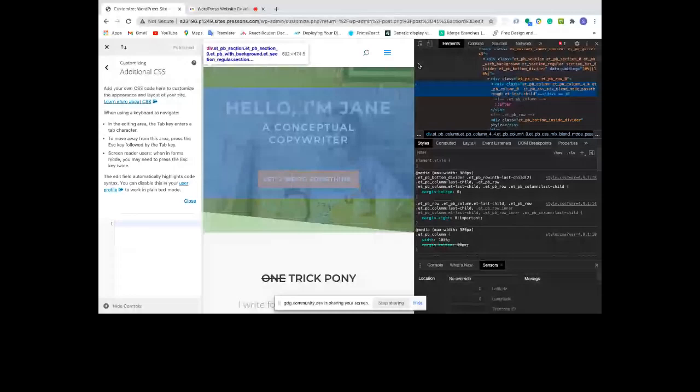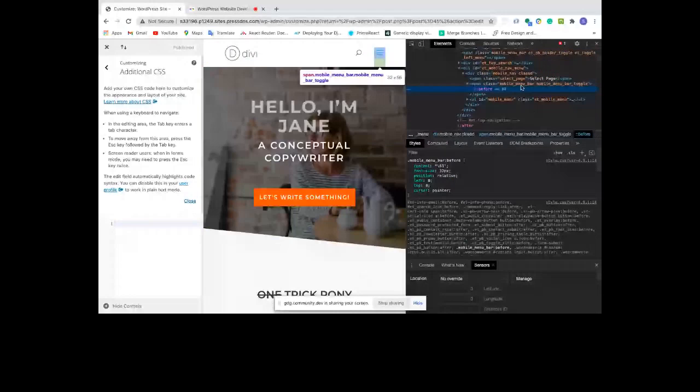Okay, so let's get back to where I was. Let's say I want to change the color of this menu bar. What I would do personally is select it and see the class of it. This is the class, mobile underscore menu underscore bar, and it is set to something called before. And I don't know what that is. For example, if you're not a developer, just write it if it's a class.